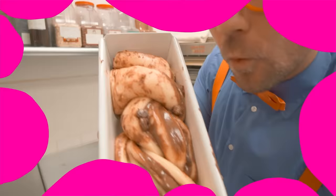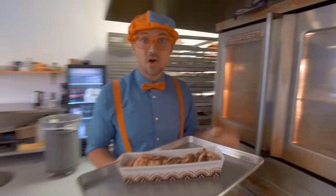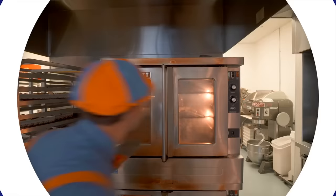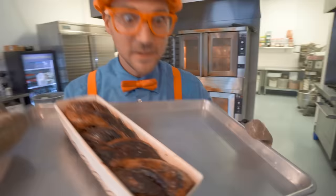Okay, let's put it on the tray right here, and then let's put it in the oven. Whoa, all right, here we go. It's nice and hot in there. Ooh, now we get to wait, yeah! It's ready. Ooh. Yum! Look at it. Yum, yum, yum. Okay, let's go to the front so then we can eat some. Okay, here we go.